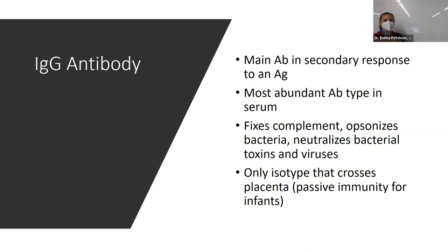Yes. No, not that I've seen, they haven't gone that specific. They want you to know IgG in general, but I haven't seen them go in more depth than that. Yeah, absolutely. Good question though.